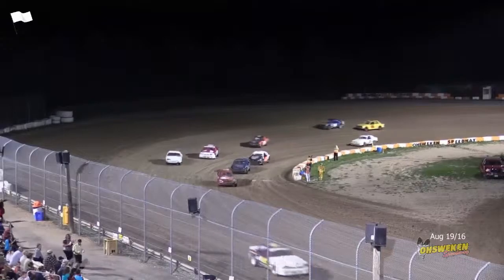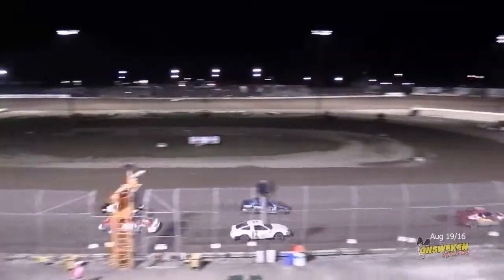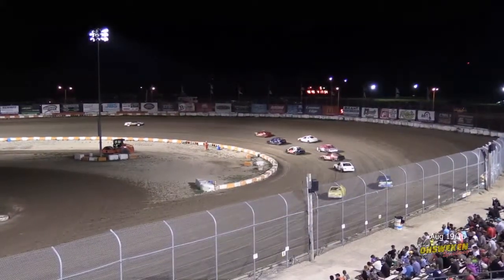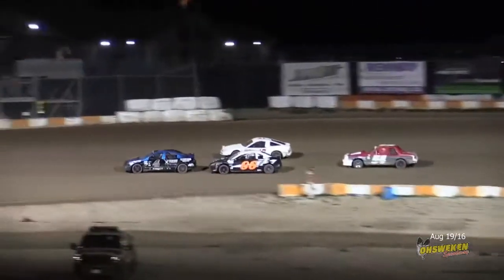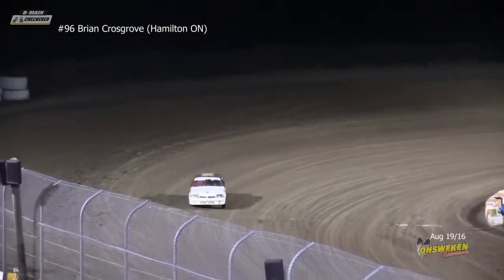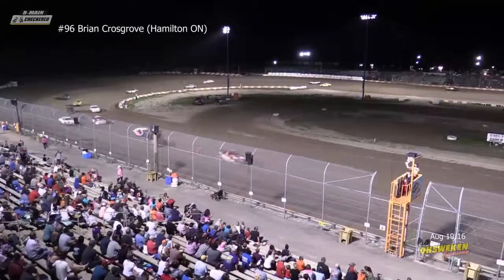Behind them, John Jansen's in the 66X, another one of the guys who needs a good finish in this one to line himself up for the feature run through tonight. And he works his way to the inside of French as the last lap takes shape down the back straightaway. Crossgrove into turns 3 and 4 for the final time. Hughes in the second spot in that number 95 machine, just trying to hold off the field for that runner-up position as the checkered flag will wait for Crossgrove.